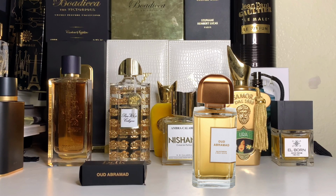The first thing you're gonna get is a really strong dose of that guaiac wood as well as that oud. So for those that are automatically into this stuff, hey, get a sample of Oud Abramad, because if you're looking for an oud wood with a variation, this is definitely it.